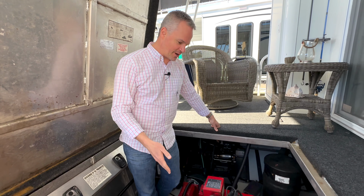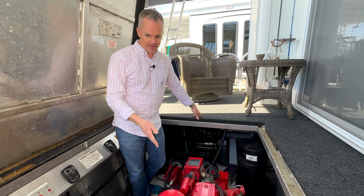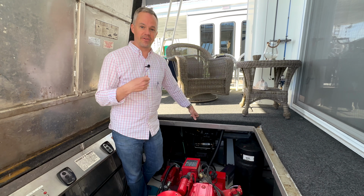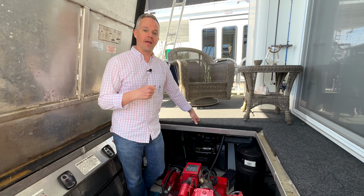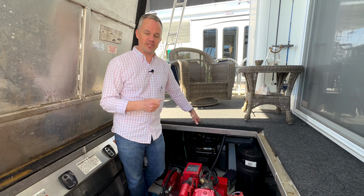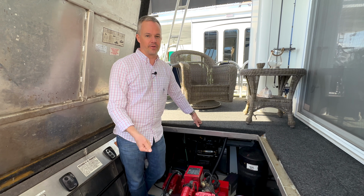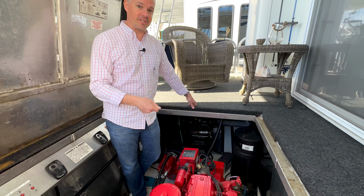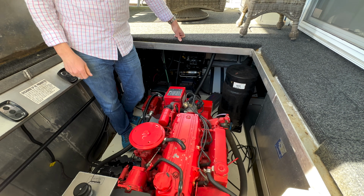Our generator is the biggest consumer of energy and gas on board. This is a Westerbeke generator, and the manufacturer also recommends that we change the oil every 100 running hours or once per season. They also recommend changing the impeller every 100 hours or every other season. We use our generator quite a bit, so changing it once a season or 100 hours is probably going to happen once a year for us.